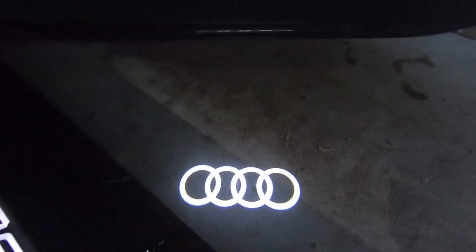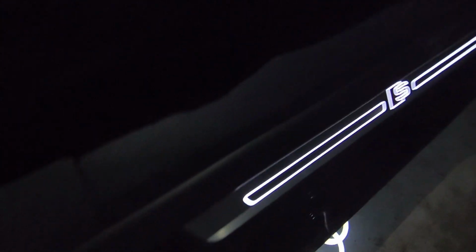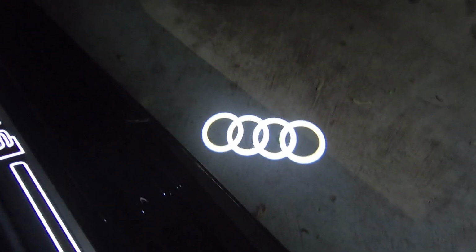This is one of the coolest parts. Your cell phone is still in the vehicle. Yeah. And that lights up too. That's freaking cool. Yeah. This car is way too bougie for me.